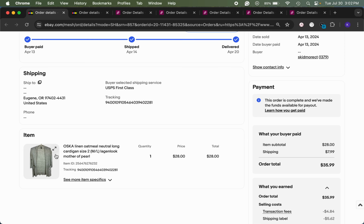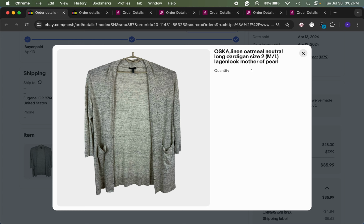This brand I've found a couple times and sold a couple times. Just recently here in July sold a dress, a larger piece, but this brand called Oscar. I do always put lagenlook in it. They're definitely oversized, flowy styles. This was a linen cardigan, also this oatmeal beige color, which can be a good keyword to use, neutral. And let's see, they do their own sizing. So a size 2, I had to look up, translated to a medium large size.